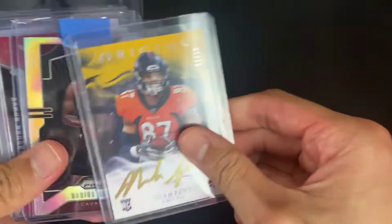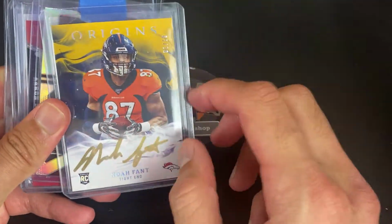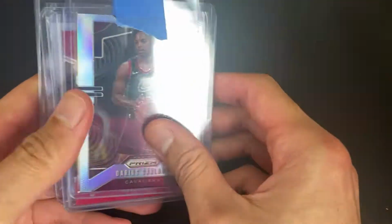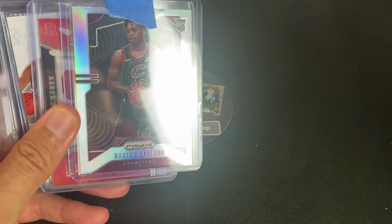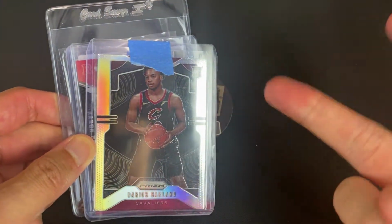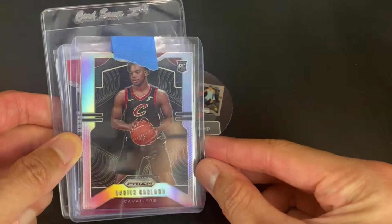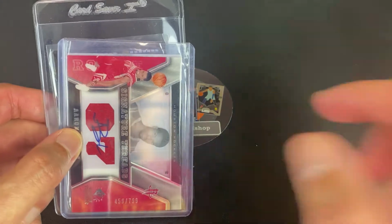So moving on, Noah Fant again. This one's numbered to 10. This is a beautiful card. I got this one for $60, adding to the Noah Fant collection that I will be having, and I do like him as a cheap buy. Just watch out for him in the future. I will do a cheap NFL buy video, and he will be featured in it. This was also in the deal with Kevin, so this is the final card in it as well. But so the 2 OG cards, the 2 Isaiah Stewart cards, and the Darius Garland Silver Prism. So that was the trade with Tatum.